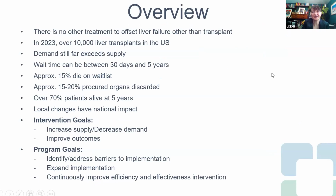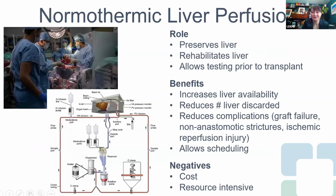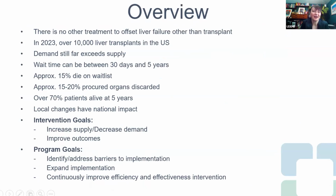So just a really quick overview is we've got huge demand for livers that were needed for transplant, but that demand still far exceeds the supply, and there can be a pretty extensive waitlist time. A large percentage of patients do die while they're on the wait list. We do have good outcomes. Once a patient does get a liver, they do live for an extensive period of time.